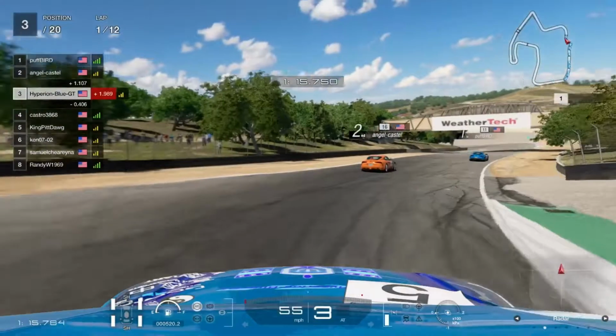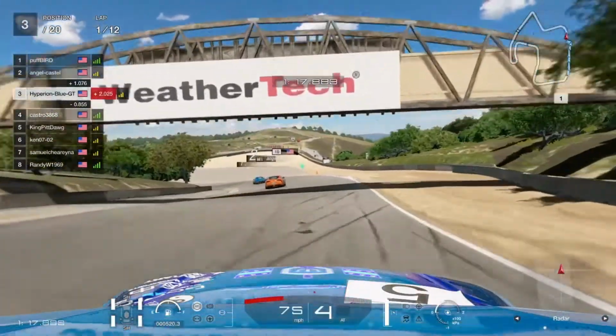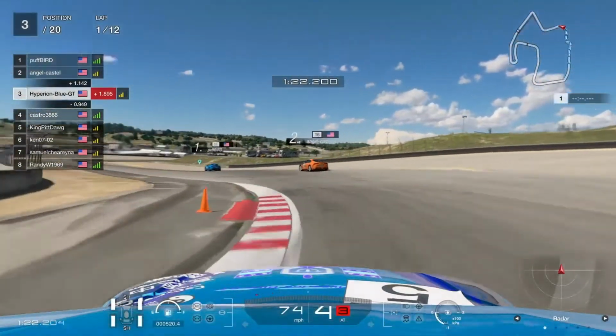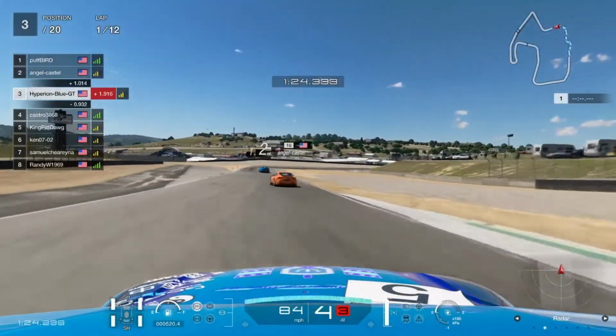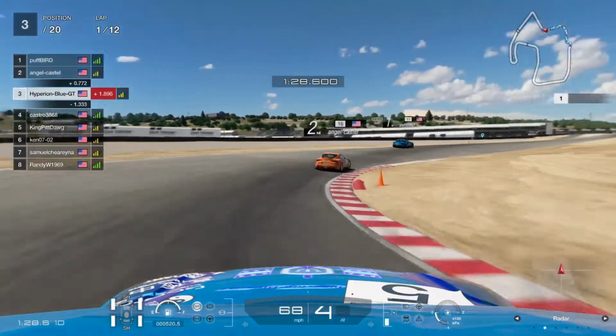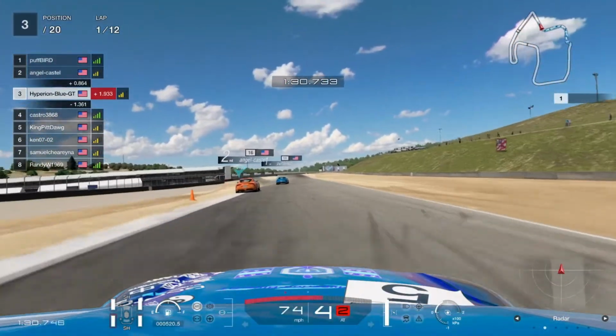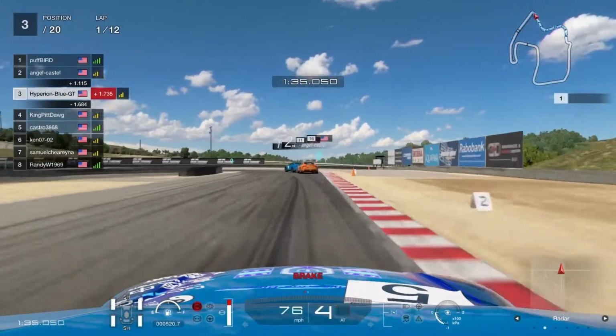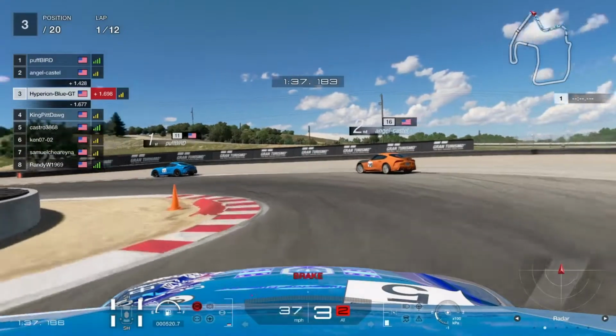That's a pretty good line, and we pass underneath the WeatherTech bridge. What a remarkable race, viewers. This is definitely going to show how Puffberg is taking the lead. I hope Angel Castell is going to take on that chase. Take that final turn, going onto the left turn for the best handling.